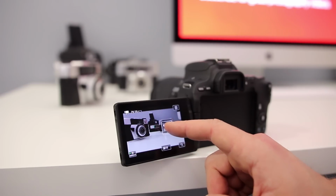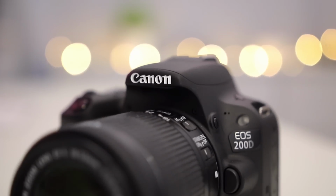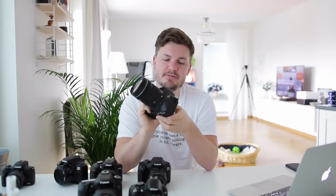So the Canon 200D or SL2, we'll just call it the SL2 for today, has a thing called dual pixel autofocus. And dual pixel autofocus allows you to get silky smooth autofocus even in video mode. So you're going to be getting some really quick and fast autofocus that works just pretty much perfectly. You're also going to be getting a flip screen on the Canon 200D, which allows you to really rotate the screen so you can actually see it in pretty much any angle.